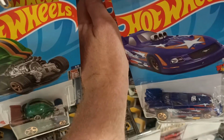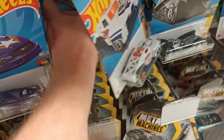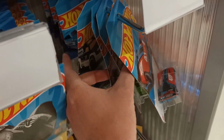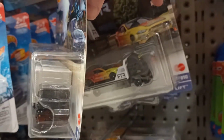This is a Target. I've had pretty good luck recently at Targets. They're keeping it well stacked, which is nice, when I'm going in on the right days, of course. I think this is a Big W.